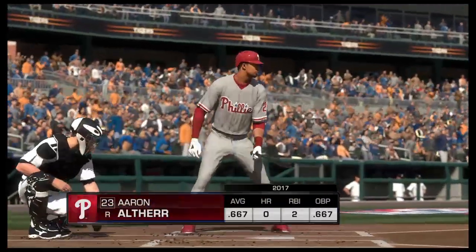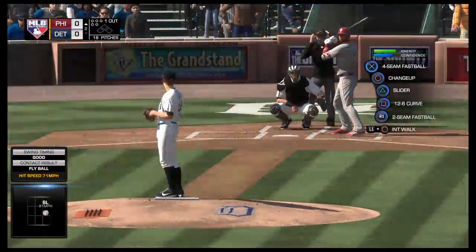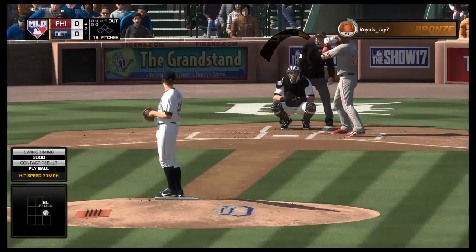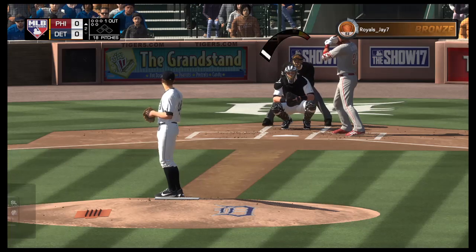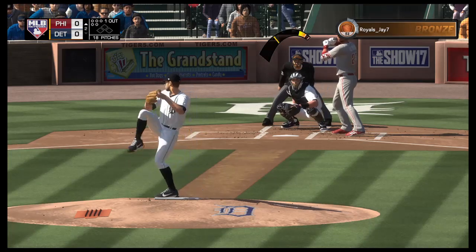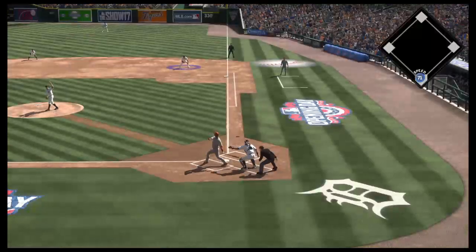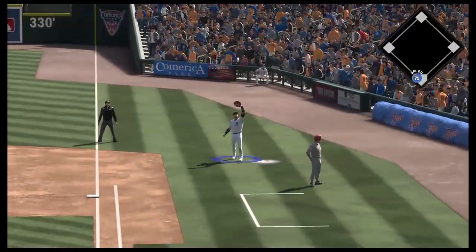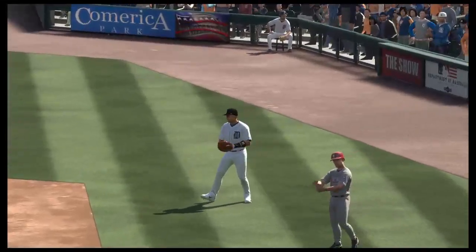At the plate, Aaron Altair. He'll get to take his first cuts here. First pitch of the at-bat. Now a swing and a ball popped high in the air over toward foul ground. And there to bring it in is Cabrera for out number 2.